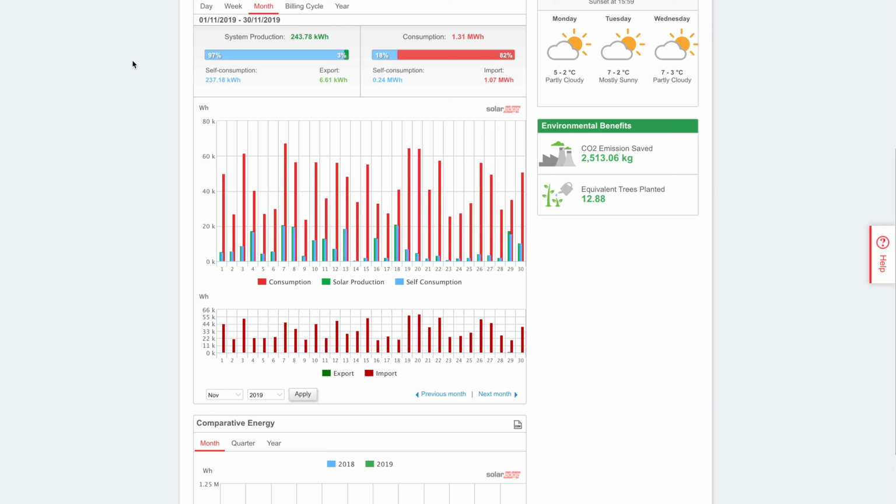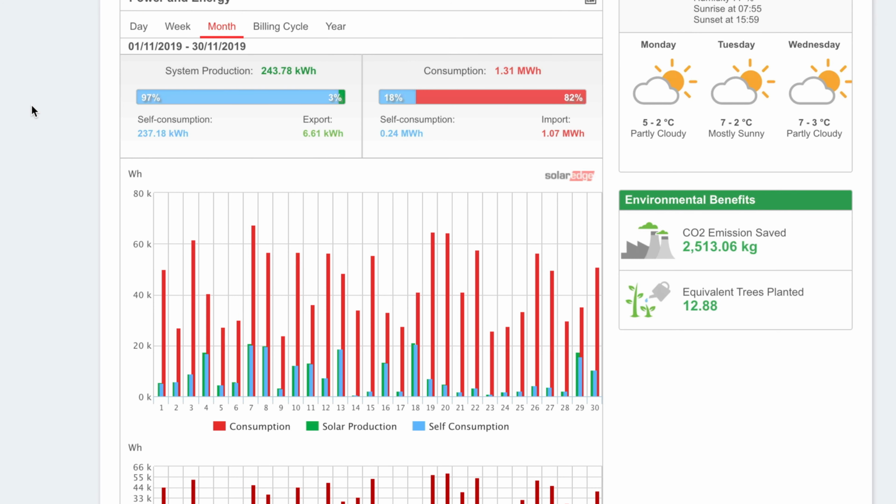So pop onto the computer and go through the stats for the month. Okay, so here we are onto the main screen to talk about how the system has performed. And we can see here the system production for the month of November was 243.78 kilowatt hours. Not very good, but I managed to consume most of it, so 237.18 kilowatt hours was consumed and a little bit of export of 6.61 kilowatt hours.